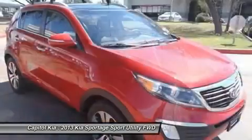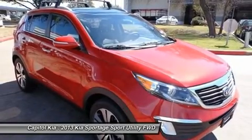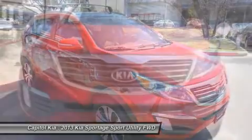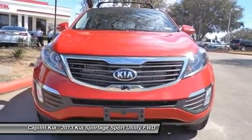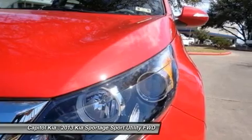This Kia includes cargo tray, PIO, cargo mat, PIO, cargo net, PIO, X Premium Package Cross Bars, PIO. More information about the 2013 Kia Sportage.